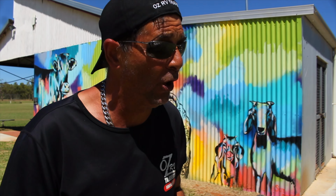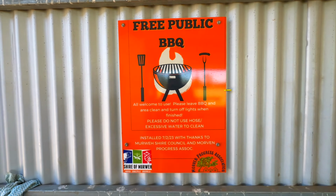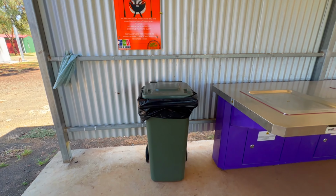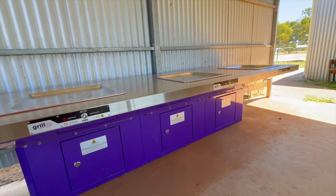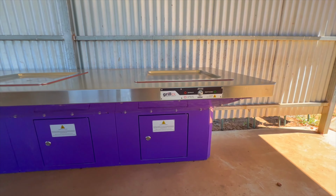Now it's BBQ time. They do have barbecues here. As you see in this beautiful mural behind me, which they've kindly painted for just today. No, they didn't just paint it for the day. It's been here. That's how you recognise this shed itself. This shed behind me is where you cook up a storm. They've got 3 brand new electric barbecues, which are pretty cool. They're purple. I've never seen purple ones, and they're spotless. They're free of charge. They're undercover. They are lit up at night times.